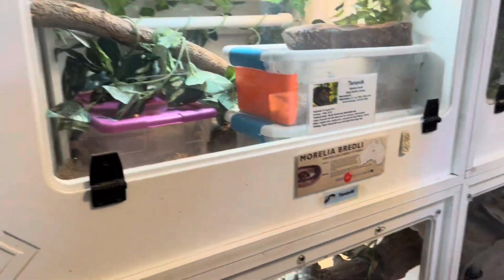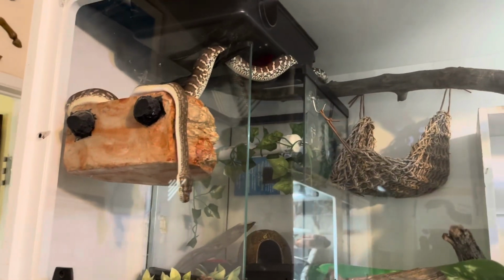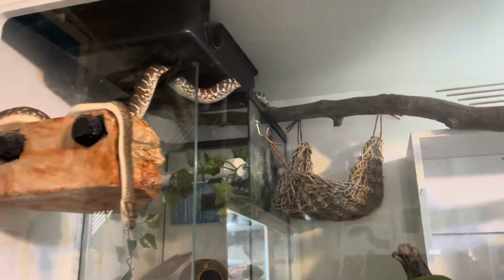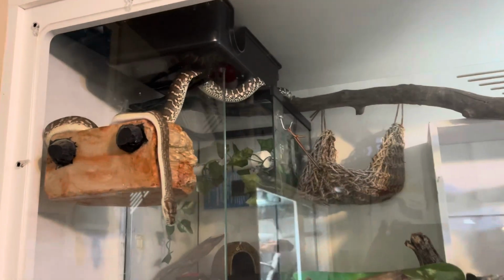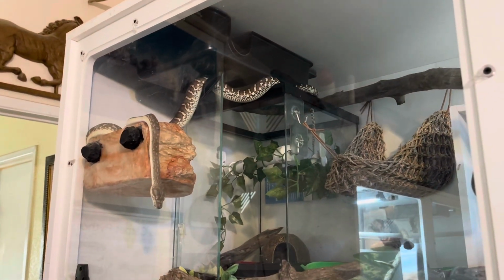And then I'm going to jump up here to this one. This is where he's been all day. And I know it's an odd way for him to rest, but that's how he likes to rest, and that's how he likes to sleep. And then when it gets evening, he'll wake up and start moving around like they all do.